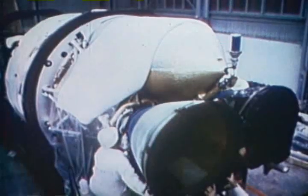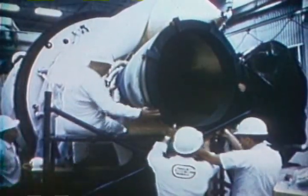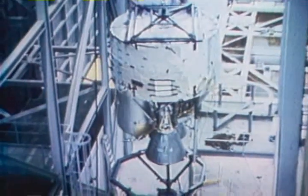The multi-burn third stage, called the trans stage, serves as a switch engine in space and is what makes this booster system so versatile. Its stop and restart capability makes it possible to place as many as 8 payloads in different space orbits.